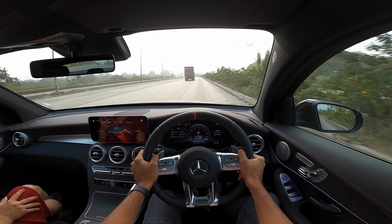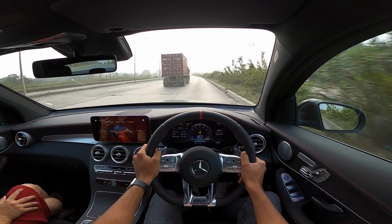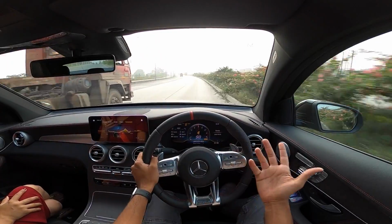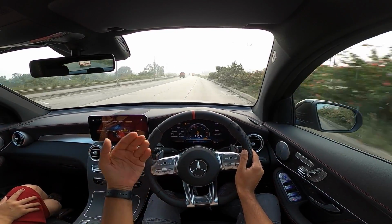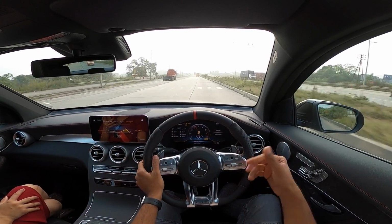What a fantastic car, what a lovely car. Absolutely more than enough performance you would need. The 63 seems pointless all of a sudden. The 43 is more than enough for daily driving and having fun and being practical as well.